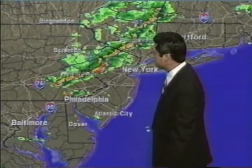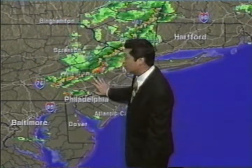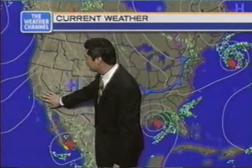Tornado warning in effect for Chester County in the eastern part of Philadelphia, or the eastern part of Pennsylvania, and driving westward out of Philadelphia, threatening the southern Baja and northwestern Mexico with mudslides, and also very heavy rain and thunderstorms across southern California right now.